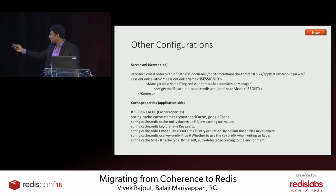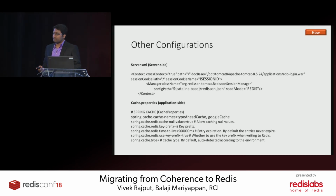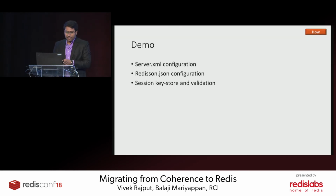Coming to cache properties, this really didn't help us with session management, but we had done some exploration, because when Balaji was speaking, we were going to use Redis for service cache. In his presentation, he spoke about different cache types which need different eviction policies. So during my research, I found that Spring has a good properties file which you can create, and if you look at the first line of it, we had different types of caches when we wanted to set a different eviction policy for them. This is how you can very easily do it. Next, let me walk through the demo.